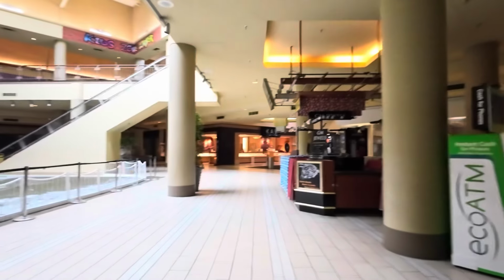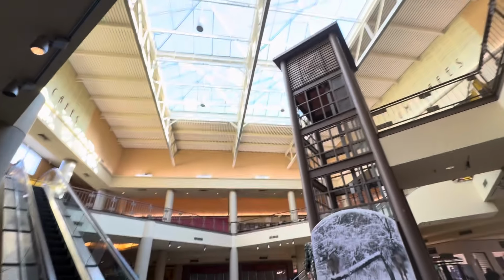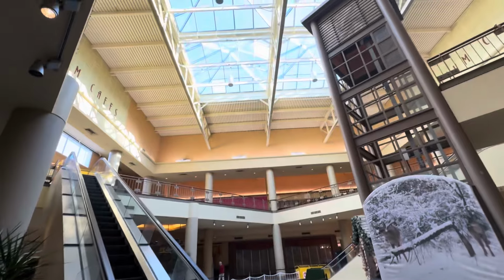Now, in 2013, there was another remodel, which really focused on remodeling storefronts such as Bath and Body Works, K Jewelers, Justice, Victoria's Secret, and Lane Bryant also moved at this point, which was vacated, and in their new spot was Ruby Tuesday.